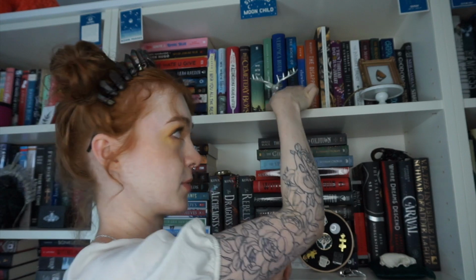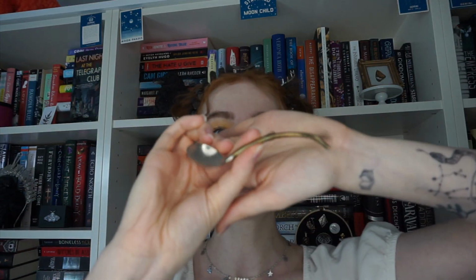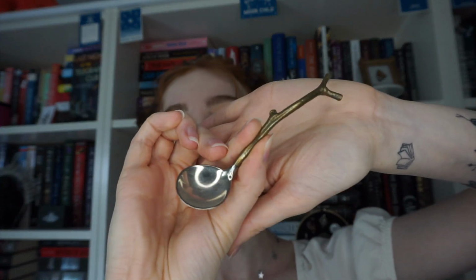And then we have a sparkly deer ornament, because I didn't want to put it away after Christmas was over. Oh god. Oh my god. Oh, wow. I'm like Spider-Man. This is a beautiful teaspoon that is also a branch. I may or may not have stolen this from my ex-workplace, don't tell anyone.